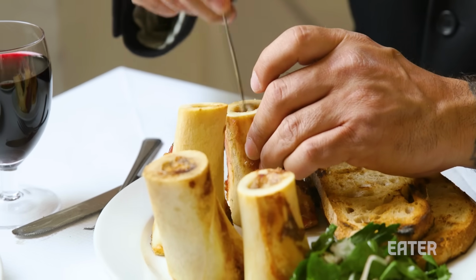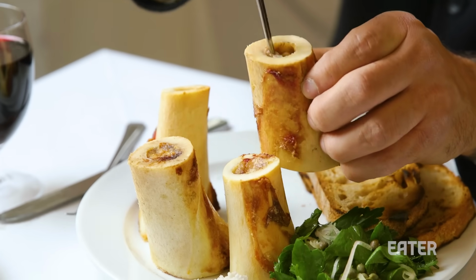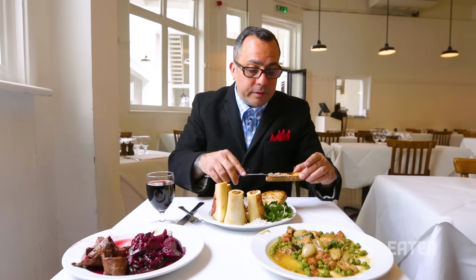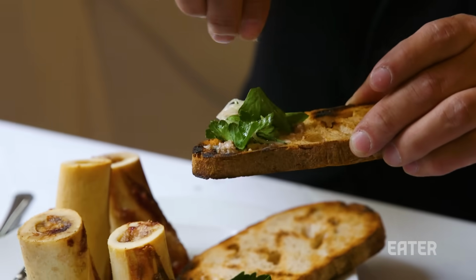Just scoop it. As you whip it around, you break it up, and then you just see these sort of gelatinous lumps of marrow just sort of rising up through the ooze. Flip this guy around, you've broken it up. So the way that you do it is you smear it, a little dollop of the parsley, and then some of that salt.